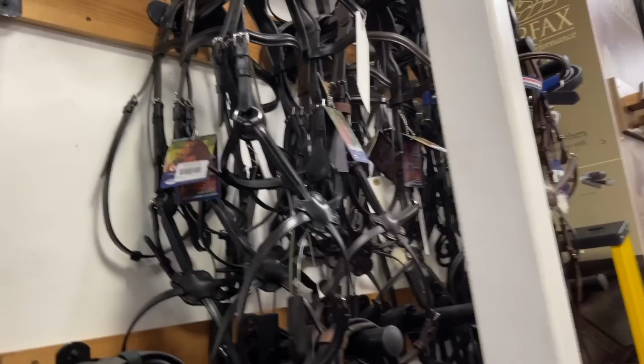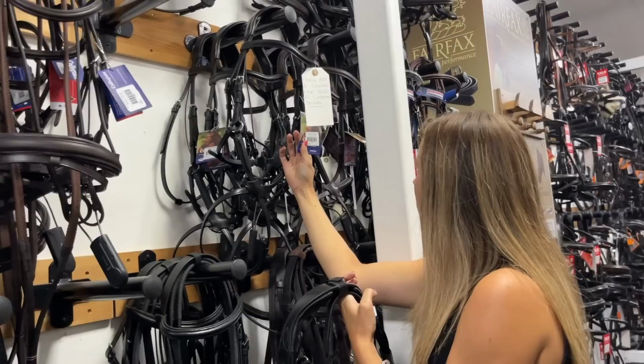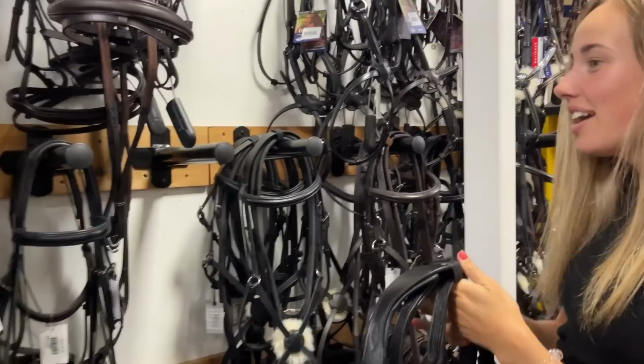Collegiate. I don't know if this was. No, this is £123. That's not the one. I'm definitely just out of budget. Is this? That's nice. Actually, it's really stiff leather.